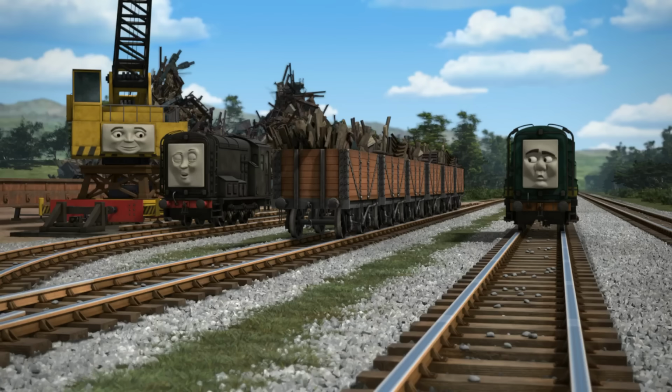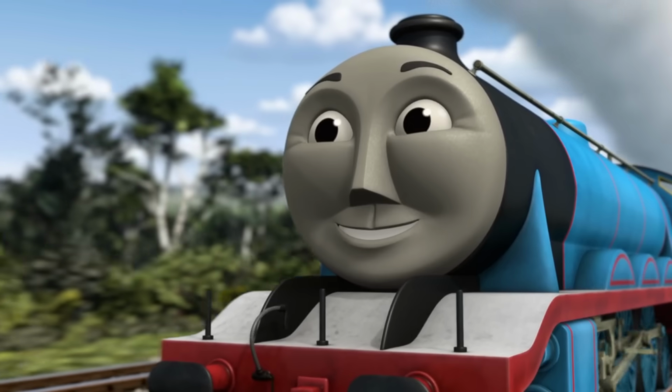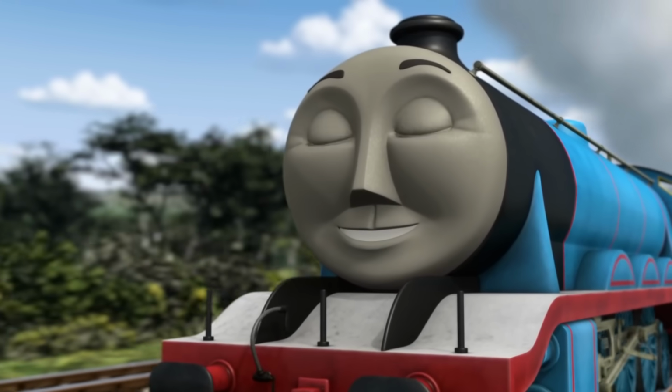But he pretty much becomes the definitive Diesel voice as time goes on. I love his Gordon voice. It's so powerful and confident.